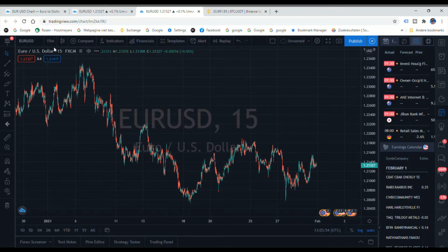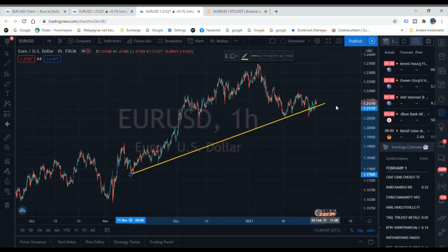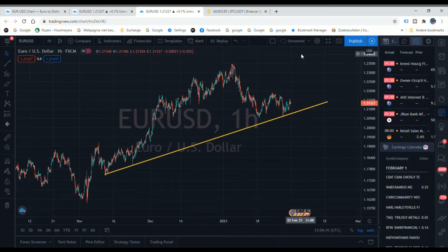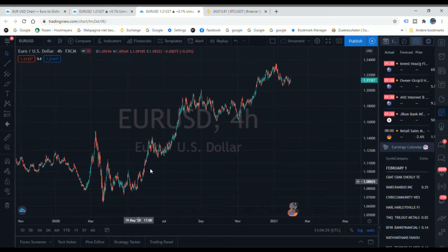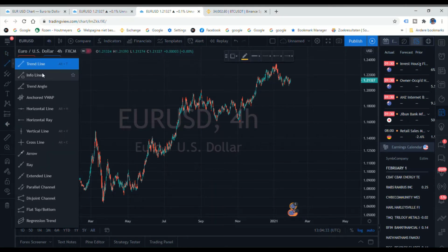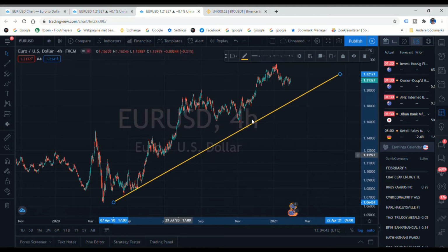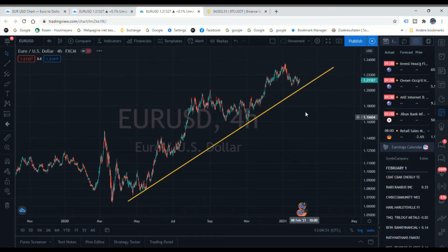But if you take another time frame, for example 1 hour, if you draw the line again, you see the pair is probably going up. You see? Okay, we take another time frame again, the 4 hours time frame. Draw the line again. In this time frame, let's see, it's going probably a little more down and then back up.